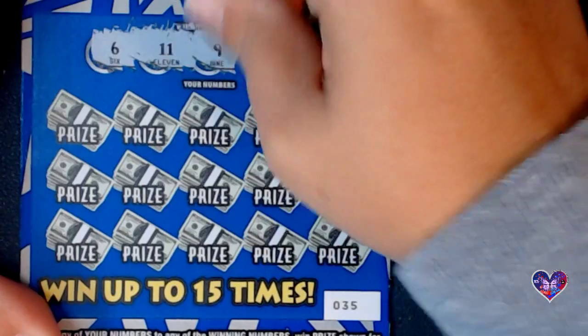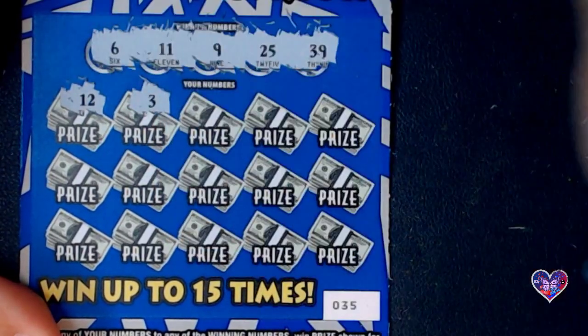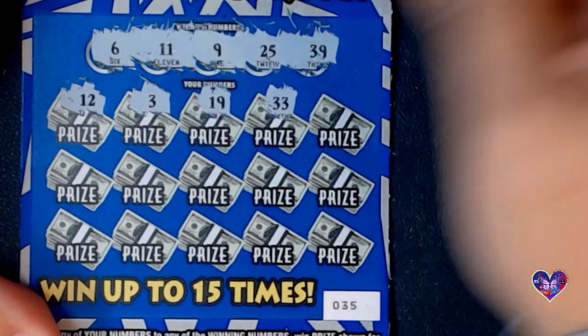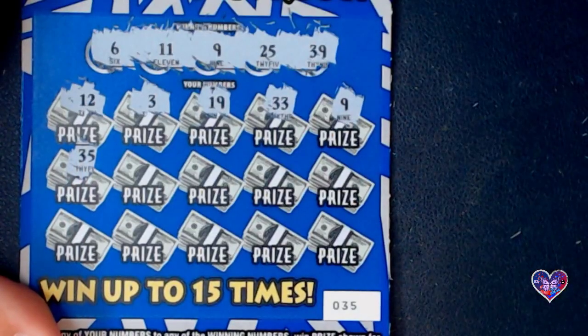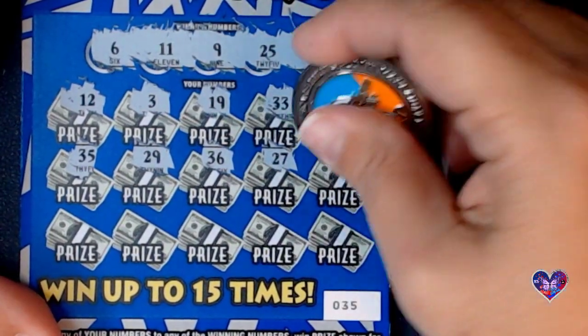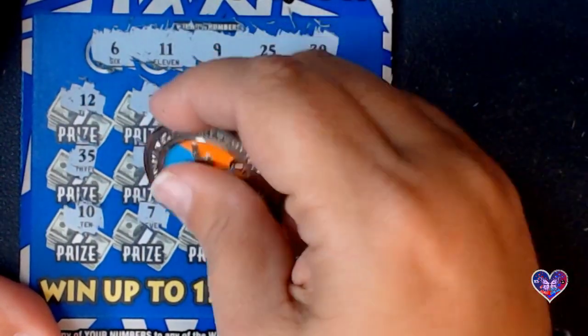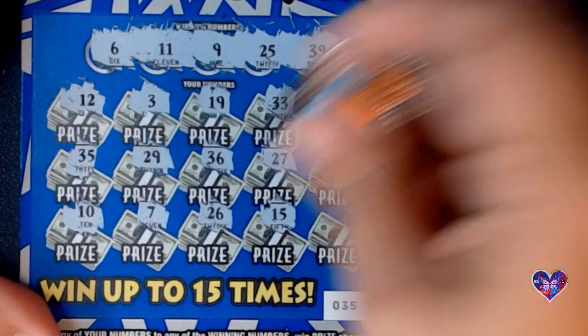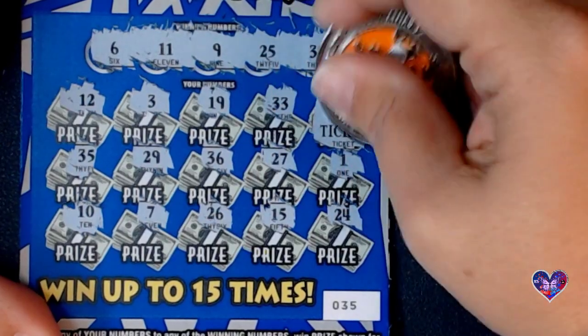We have a 6, 11, 9, 25, and 39. 12, 3, 19, 33, 9. We match a 9. 35. Can we find more? No. 36, 27. Number 1. Nope. 10. Why not? Come on, ticket. One off. Give me one on. 15 and 24. So it looks like we just have the matching 9 and another ticket prize. All right. That's 10 back out of our 40.